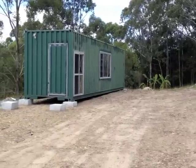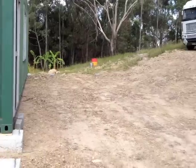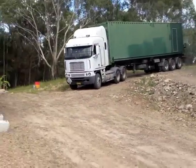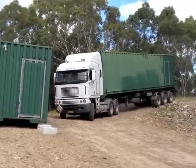The heaviest container is now on its foundations and I'm delighted. I think it's all going to go well now. Here we are bringing in the second container and it's just a matter of plonking it on the foundations.